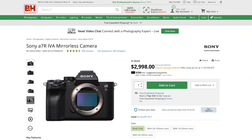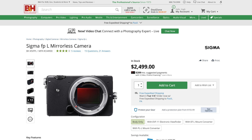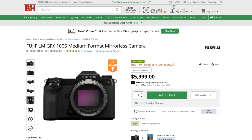On the other hand, if you don't have any special affinity for the M, if resolution is your holy grail, and you pretty much want everything for less, well, you can buy a 61 megapixel Sony A7R 4A for one-third the price, a 60 megapixel Sigma fp L for almost a quarter of the price, or a 102 megapixel Fujifilm GFX100S for two-thirds the price, all with autofocus, of varying performance, thank you very much, weather sealing, a much wider array of lens options, and in the case of the Sony and Fuji, IBIS as well.